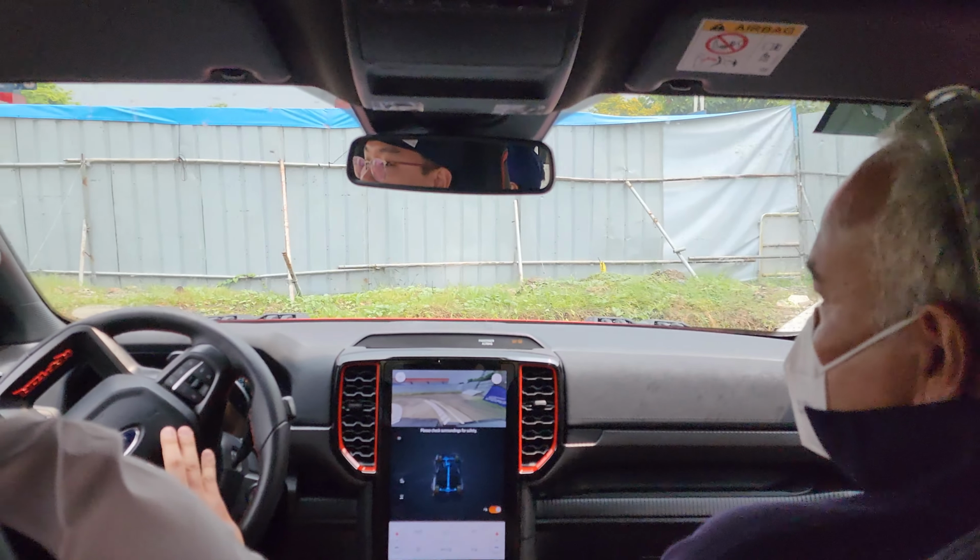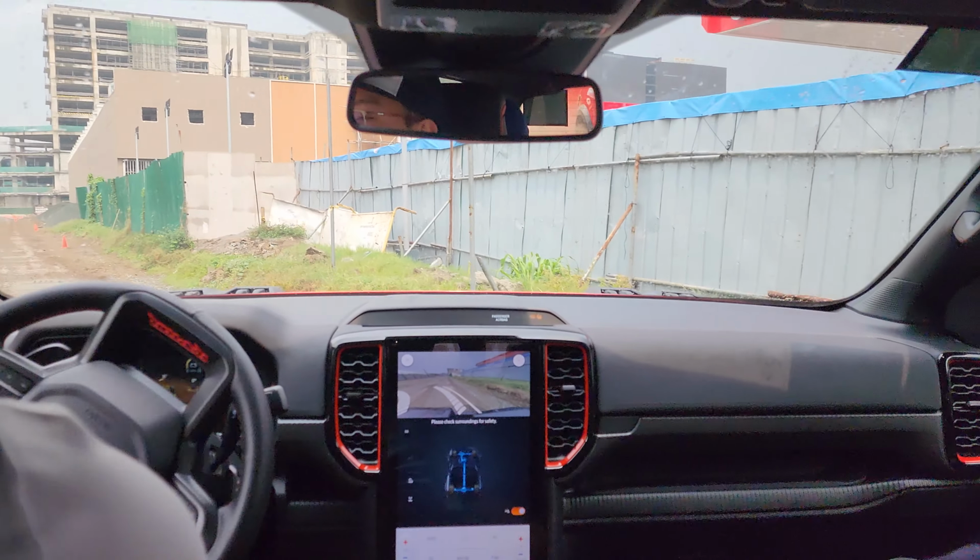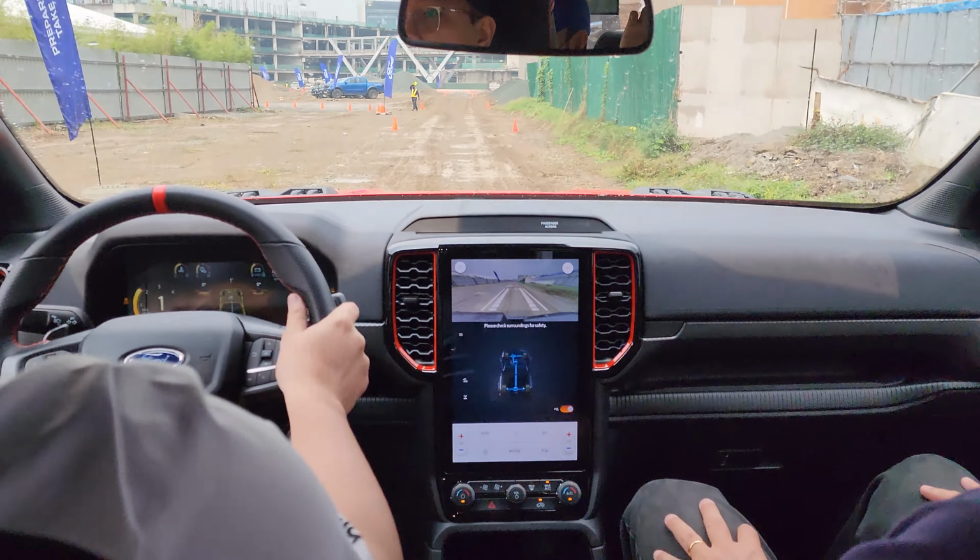Start, right? So just continue. You can increase your speed faster and faster.